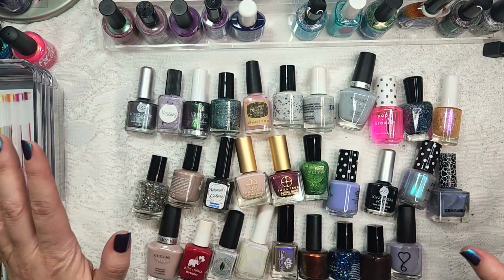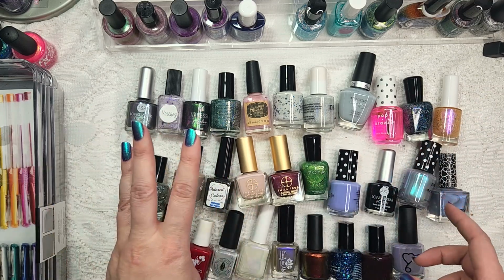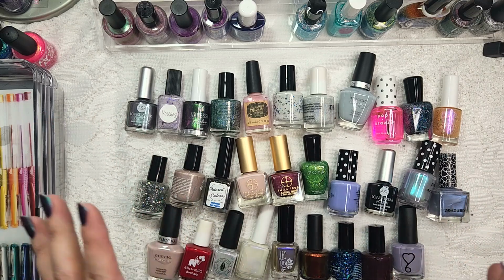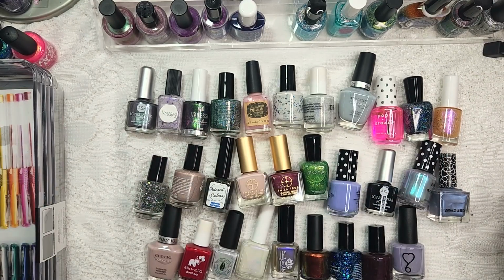So there we have it. That was a trade that I did recently. Thank you to my trade partner for this fantastic box. Like I mentioned, 3 of them were in my wish list. So I am thrilled to have those in my collection now. And like I said, all of these except for the China Glaze are in my keeps pile. That's because I already own that one.